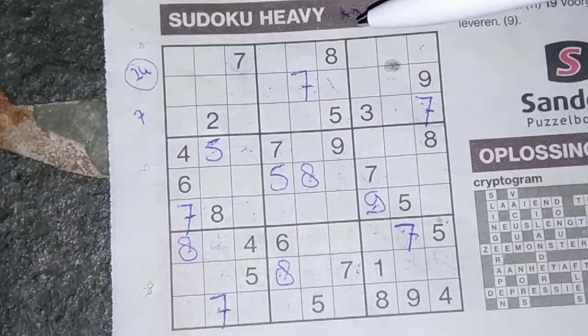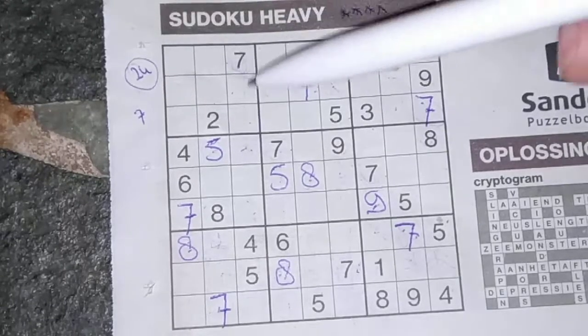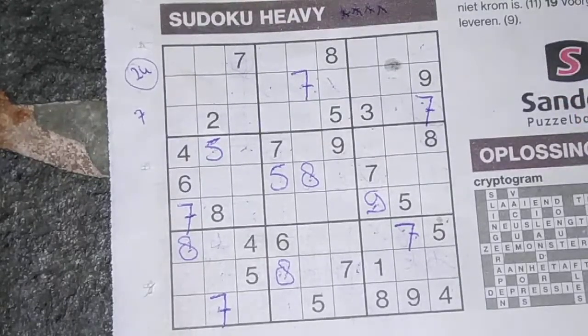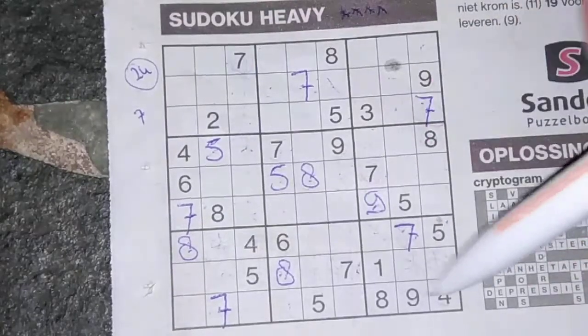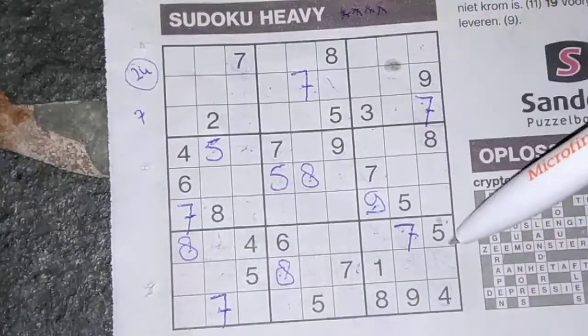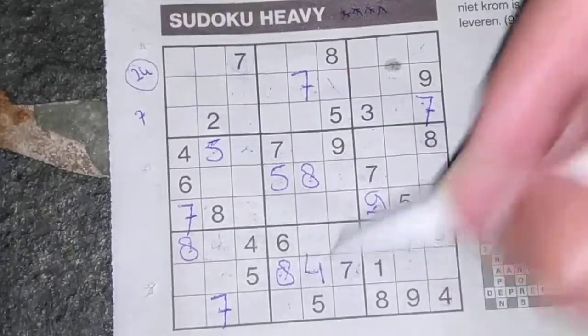Same with the 5. Alright. How about the number 4 in this row? 4 in the last row, so in the row between. The only place for the 4 should be here.